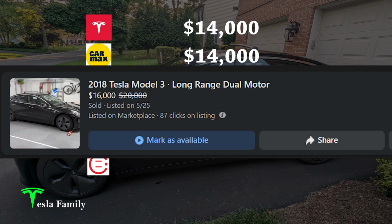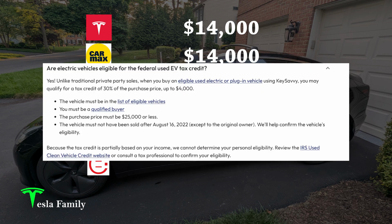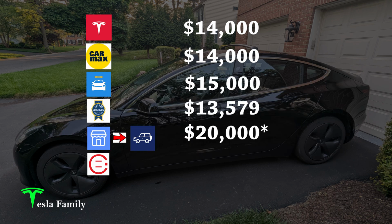I also tried selling my Model 3 privately. I listed it on Facebook Marketplace for $20,000. In the listing, I included information about using KeySavvy. With KeySavvy, if a buyer qualified for the used EV tax credit, they could save $4,000 off this price. So I would get $20,000, the buyer would only pay $16,000, and we would likely split a small fee.